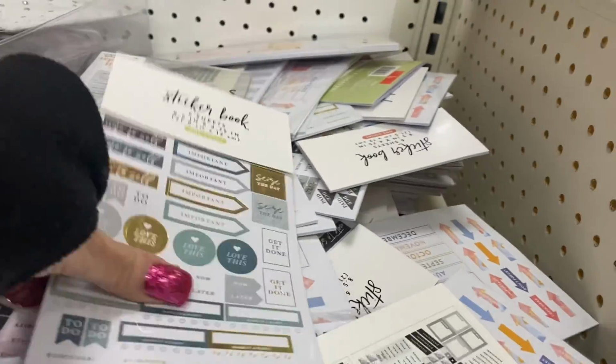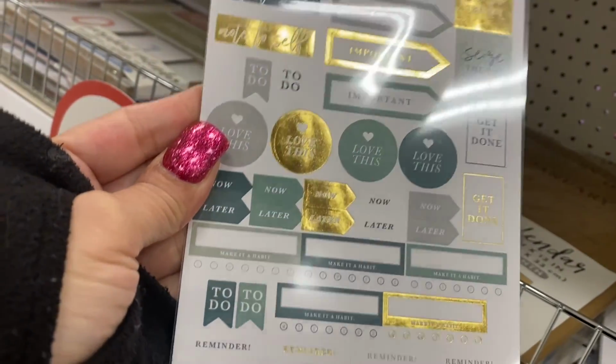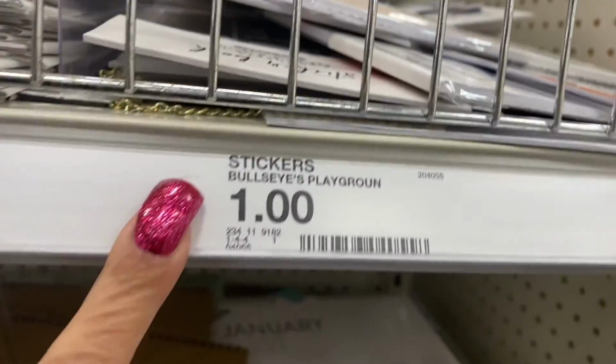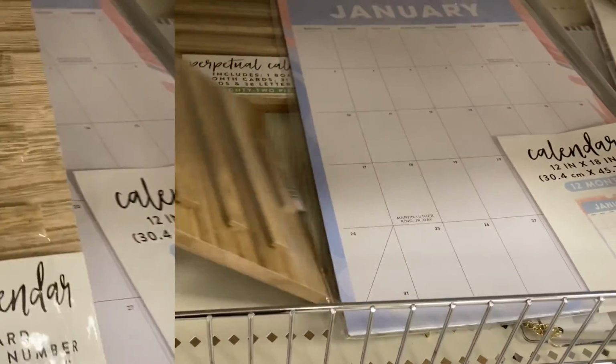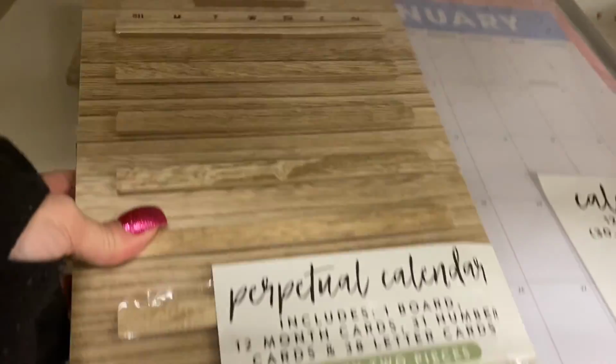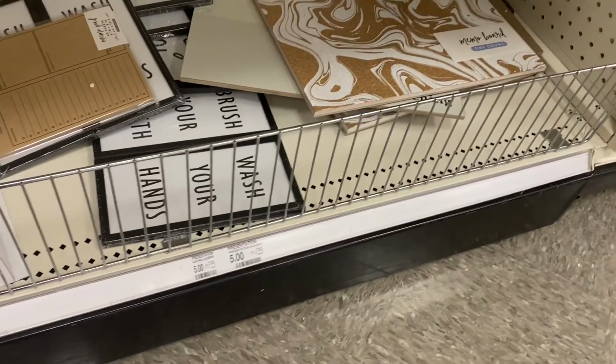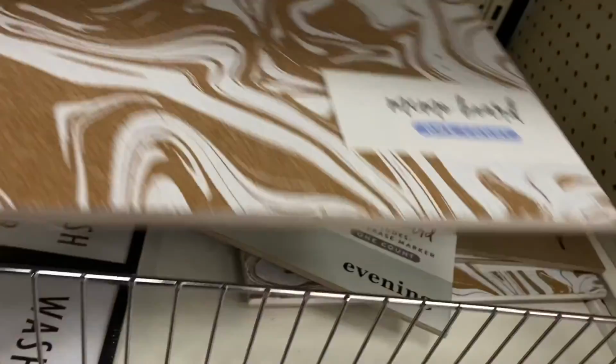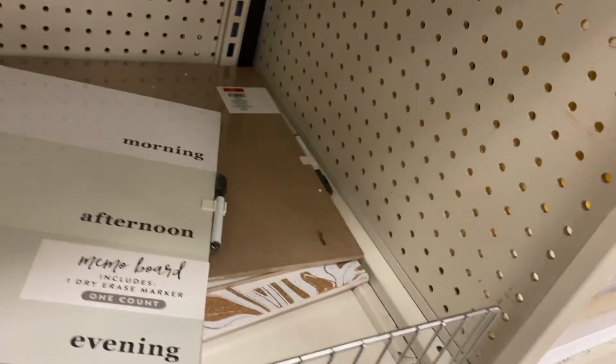I'm sorry, I can't reach. And then these are stickers. Aren't these nice? Important, love this. To do, note to self. I like those. Planner stickers. Those guys are $1. Down here you have some more calendars, and then you have these. These are $5. And then you have these presentation boards, memo boards. Isn't that pretty? And those are $5. This one says morning, afternoon, and evening.